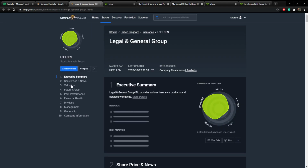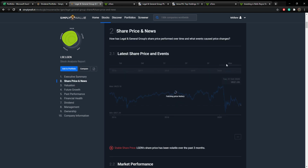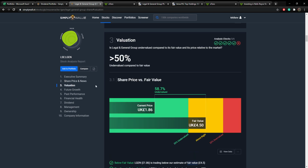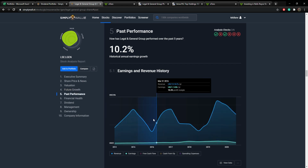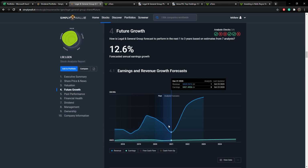Rather than trying to do just technical analysis, I try to look at business fundamentals. We can see here the price is currently quite attractive. The valuation based on the free cash flow of the business is 58.7% undervalued, giving a great margin of safety. The future growth is very good. This business is quite cyclical, meaning you can see the cycles here, which are normally quite predictable, and they have forecasted a large increase.